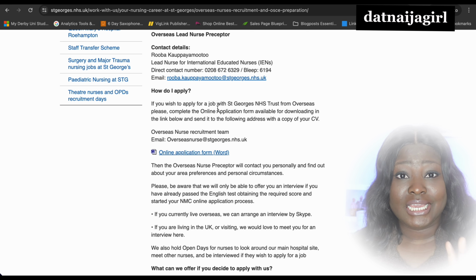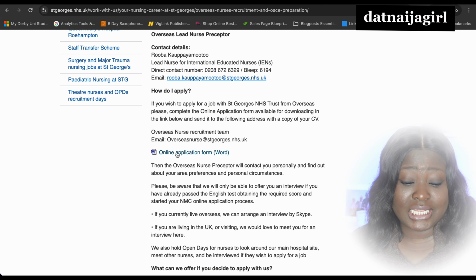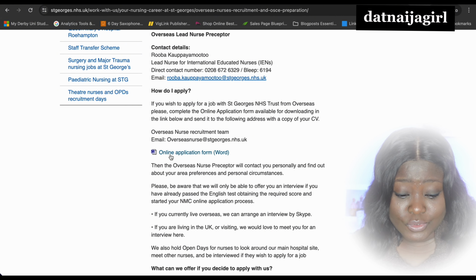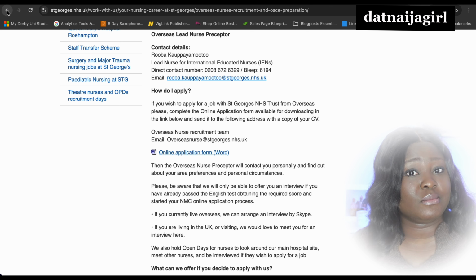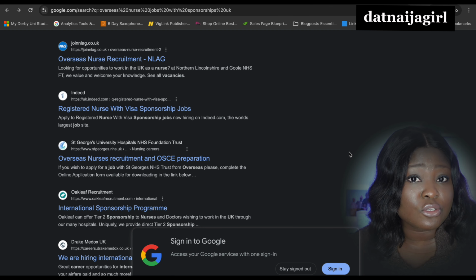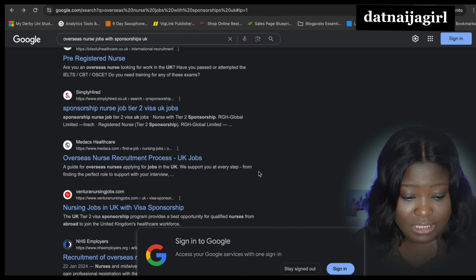They have already said if you are an overseas nurse and you would like to work with this particular NHS trust, fill this form. So all you need to do is to download this form and then fill it up and send it as an email to overseas nurses at st.george.nhs.uk, and then they are going to contact you personally and find out about your area preferences and personal circumstances. So you definitely will see some hospitals like this who will give you an open check as an overseas nurse.